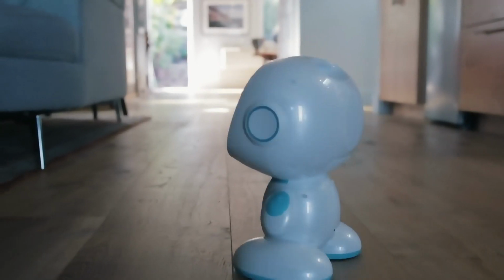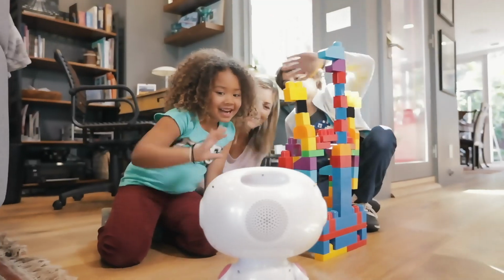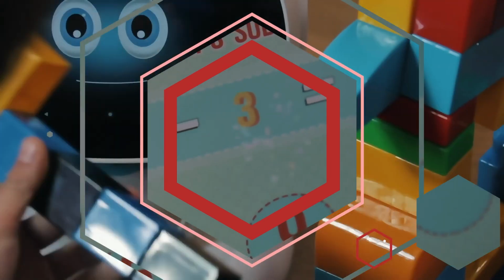For example, Misa will act as a smart speaker. It can turn on an alarm clock, set a timer, find information on the internet and tell it to you, book a hotel, or suggest a recipe.